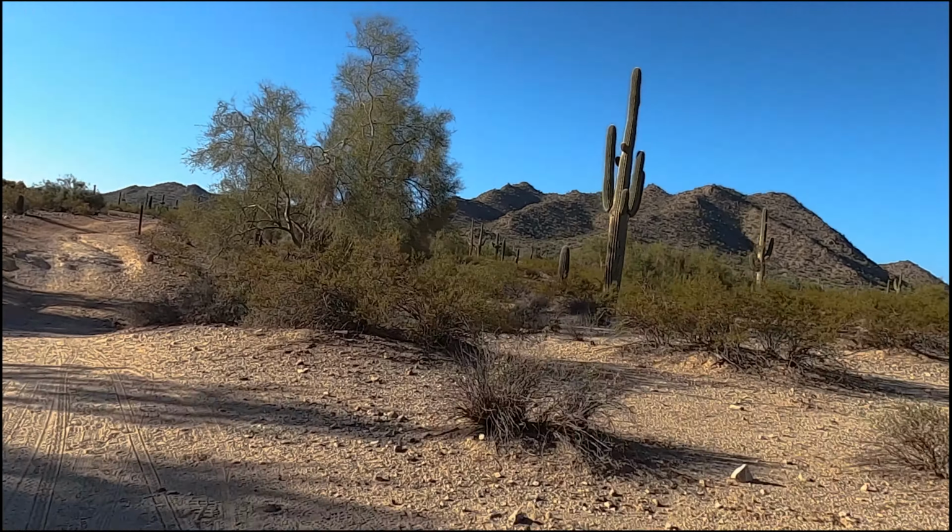It's not just mountain biking. You get to experience the Sonoran Desert. And if you don't think it's beautiful, I had the best of luck. I was able to be out here after a rain, and it is just beautiful.